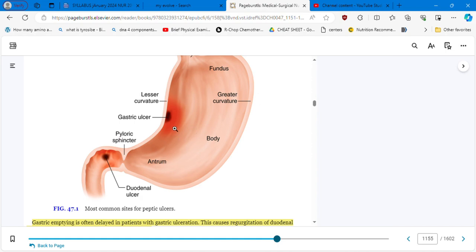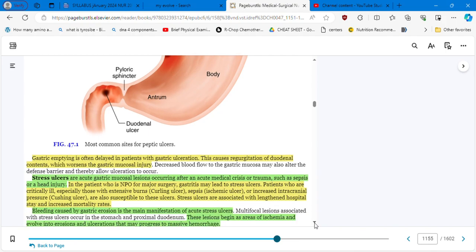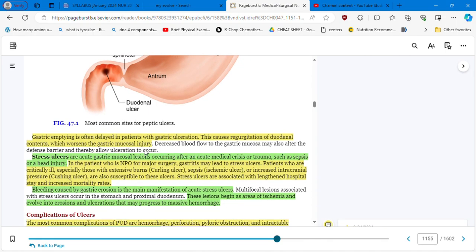So we have a picture here of the gastric ulcer. You have the duodenal ulcer and the pyloric sphincter, that if not working properly, the contents from the duodenum are going to reflux back into the stomach, right? Or the food is going to pass too fast from the stomach to the duodenum. Okay? Gastric emptying is often delayed in patients with gastric ulceration.